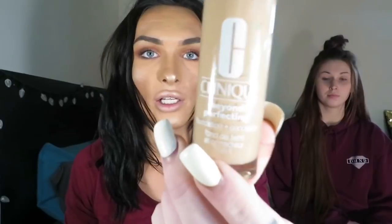So yeah, that's pretty much it. And then I got that new foundation that I think you guys have already seen. The Clinique Beyond Perfecting 2-in-1 Foundation. So it works as a concealer and foundation, which is pretty great. So those are pretty much all my new products.